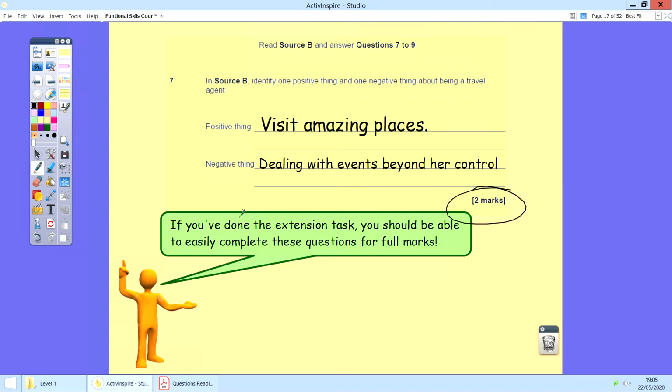So, Helpful Harvey says, if you've done the extension task, you should be able to easily complete these questions for 4 marks. Whilst you wouldn't have an extension task in the exam, it's this sort of logical thinking, which we'll come on to in a bit, this sort of thinking and making ourselves think about things more than what we just see on the page, that will help us deal with all of this and be able to answer it really easily.